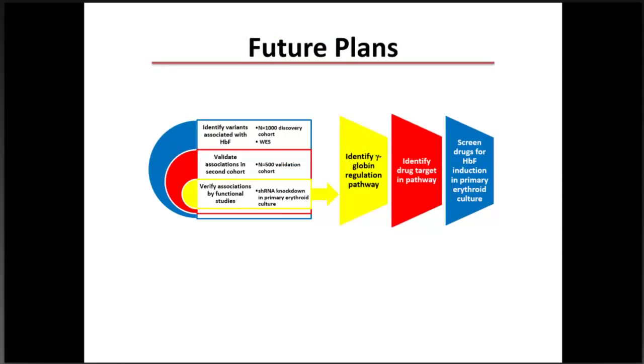And so this is another schematic of that idea, using our 1,000 as a discovery cohort, validate, and then verify by functional studies. And again, we have a great system in the K562 cells and then primary erythroid culture to further confirm, more accurately confirm the association.